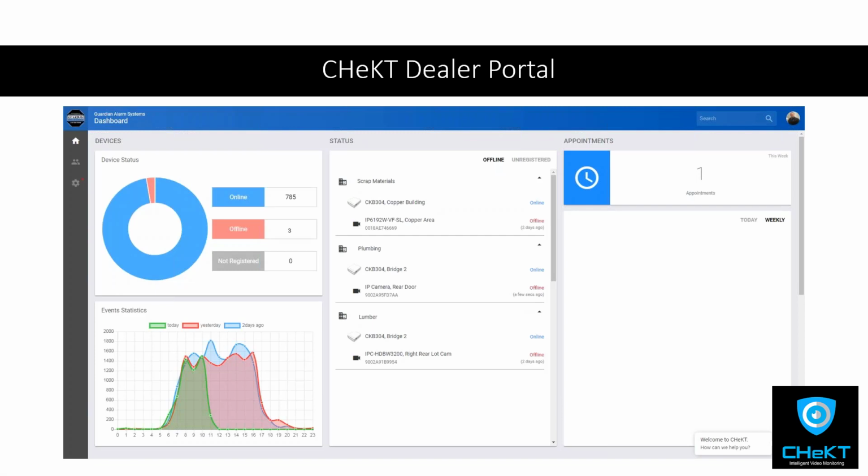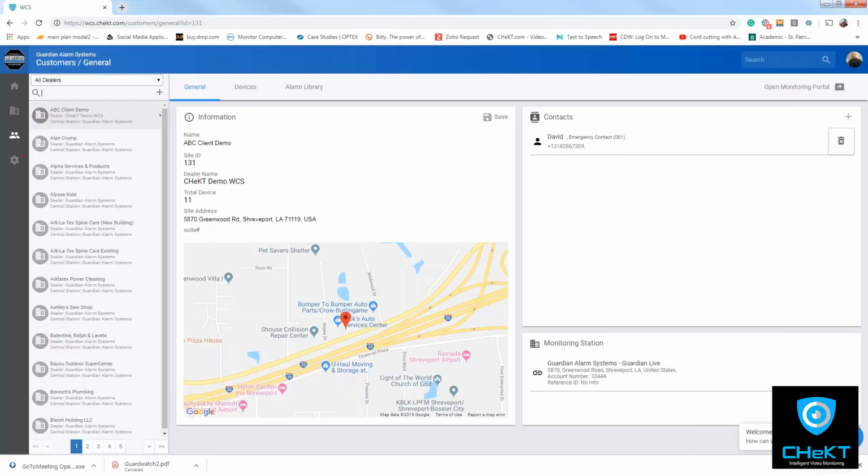So this is just a graphical overview of a dashboard that represents information that an integrator would have available to them as they start installing the CHeKT service. At this point, I'm going to open up a live dealer portal for me to demonstrate some of the features that you will use as an integrator.